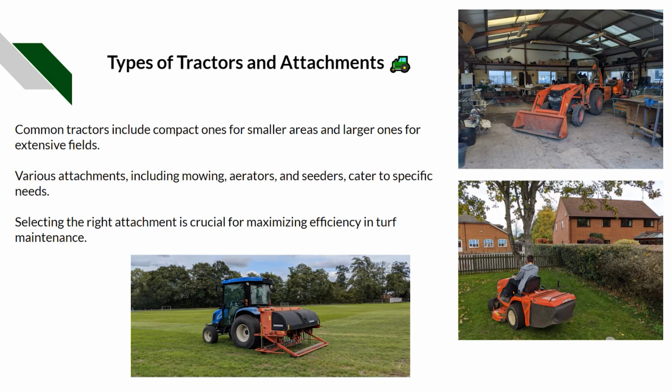So the types of tractors and attachments, there's quite a lot of different size tractors and a lot of different things you can put on tractors in terms of implements. Common tractors include the compact ones for smaller areas, and larger ones might be used for larger sports fields or agricultural areas. The larger one can hold a bigger machine, which might cover a bigger area. The bigger machine is obviously going to be heavier as well, might need more power, whereas a compact tractor, for example, might just have a cutting deck on it, cutting a small area. It also might just be used for dragging or moving materials around.